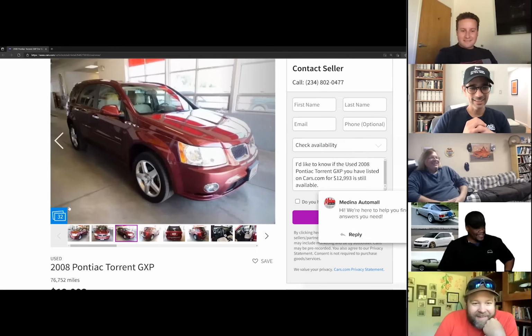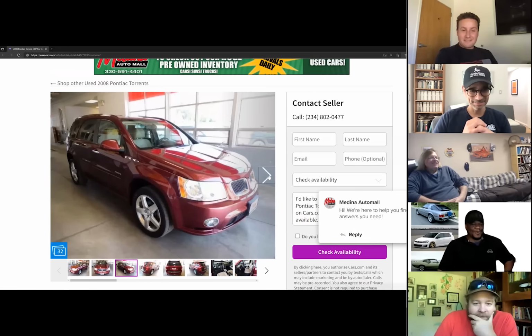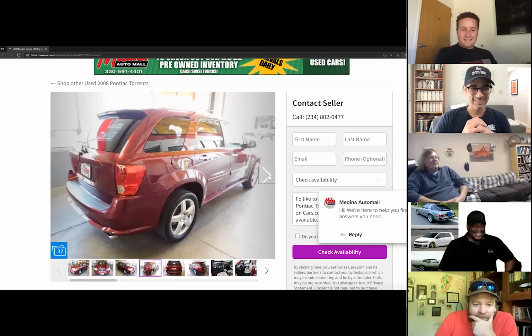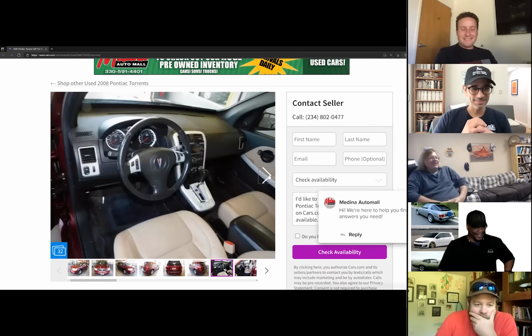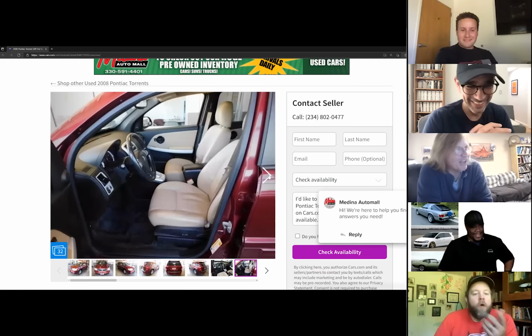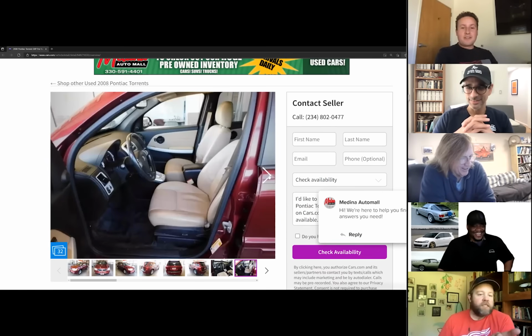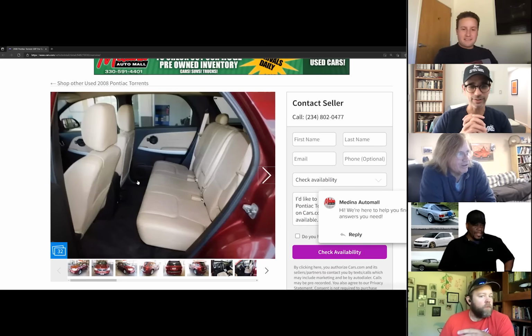So we have a 2008 Pontiac Torrent GXP. I want you to know, those three letters are important. It is a knee-trembling sporty car. I don't know anything about it. No, in fact, it's a Chevy Equinox. How dare you? This is like a Saturn Vue, Chevy Equinox, right? It wasn't a Saturn Vue. No, focus on the GXP. Not at this point.